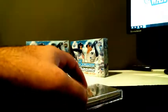Good thing about these HTA cases, a lot of packaging materials out of them. I've definitely made use of what came out of my personal and what came out of the one we did last week.